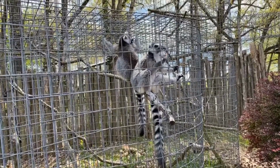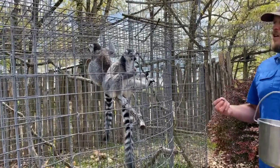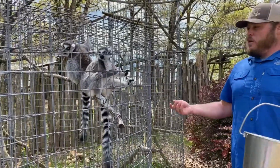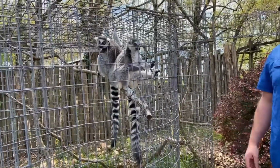Susan asked, I see you feeding them with your bare hands. Can you hold them or touch them? We do not interact with these animals either. Again, with these two, being as social as they are, and working with them as long as we have, we know that we can hand them food with our hands. There's no issue to that, but we do not interact with these animals either, just like the big cats.